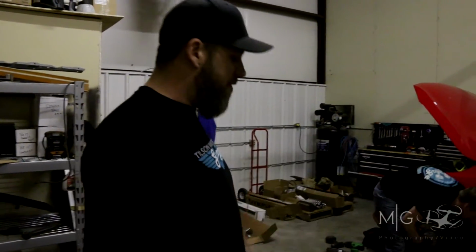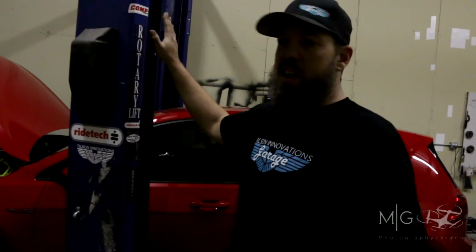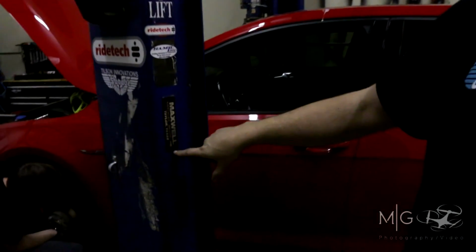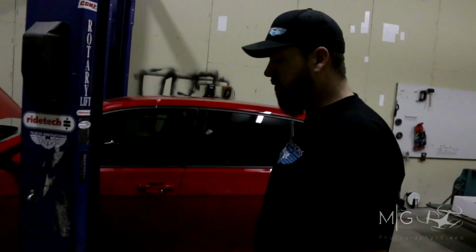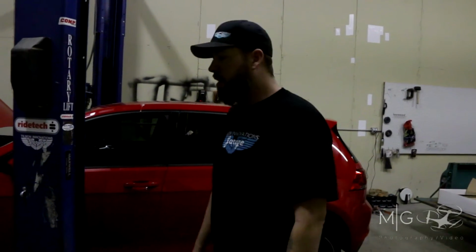So we're working with the lift that we bought. We just got this shop the 1st of December of 2016, so we've only been in here for a little while. We bought this lift used. It came from Maxwell Chrysler Jeep Dodge, but we got a really good deal on it. They came out and installed it for us. We're trying to do everything cash and keep everything as low cost as we possibly can, so we're not going into debt trying to get our business up and going.